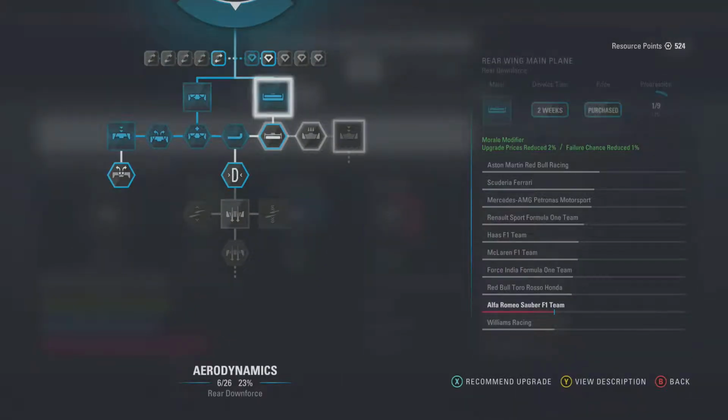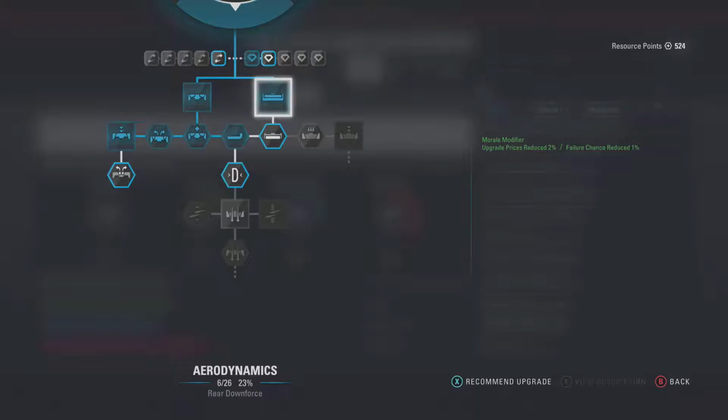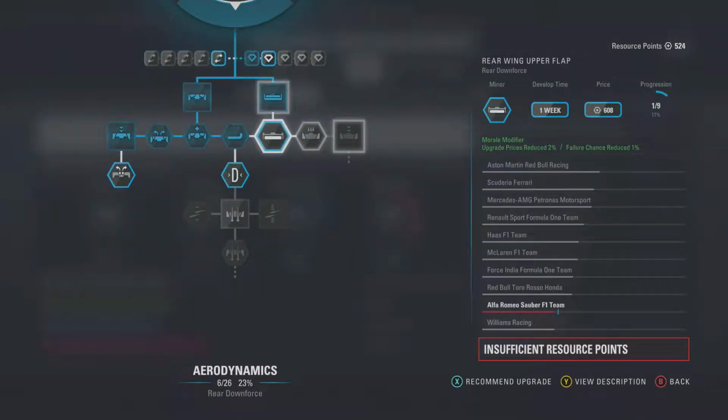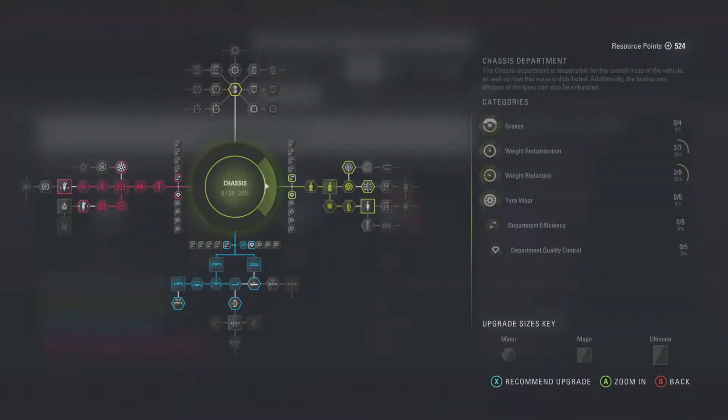Alright, so we have finally invested in something to do with one of the departments, either efficiency or quality control sections here with the aero department. Something long needed, as it does have a huge impact in the long term, but with this manager challenge mode, we cannot afford to fall behind Williams. And at this point, it is oh so close. And it looks like we are just a little bit shy of the next upgrade here in the aero department, and that might be the way to go. Let's see, we are just above Williams there.